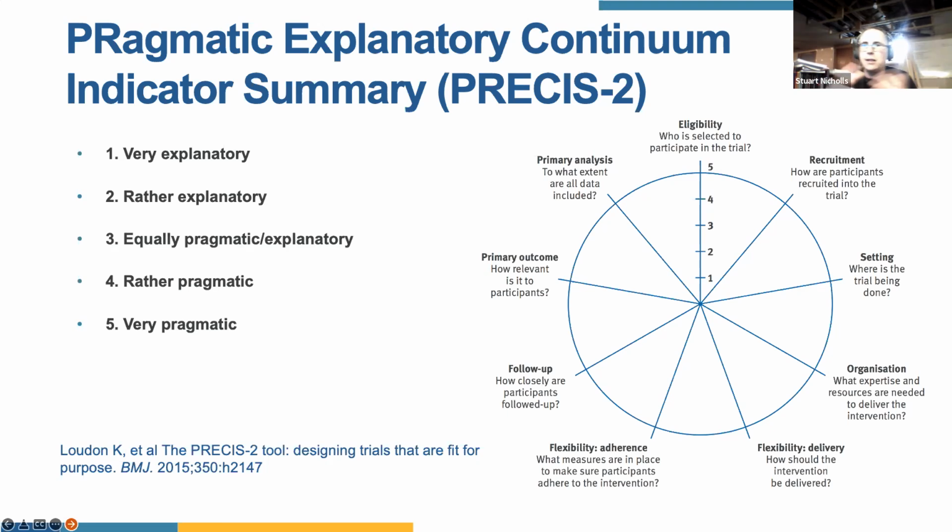Things like the setting and the organization, about how the trial is done. Are there extra resources, extra staff that wouldn't be there in practice? So again, how does that reflect what would happen in the real world? And the way we deliver the intervention, are we having extra staff, as I mentioned, but is there also monitoring that wouldn't be there after the intervention would be rolled out in practice? We wouldn't have someone making sure you've taken your medications and so forth.